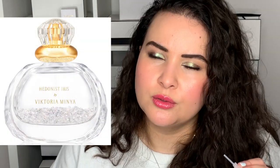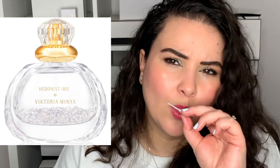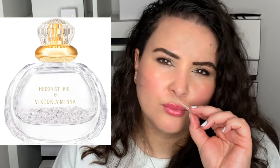Then we have Hedonist Iris, which is also light. You get lots of iris, you get some musk, maybe some white musk, maybe some other white florals like jasmine, but I think you get some rose in there as well. It's very powdery, very floral and soft as well. I think this could easily be just a daytime perfume for the office.